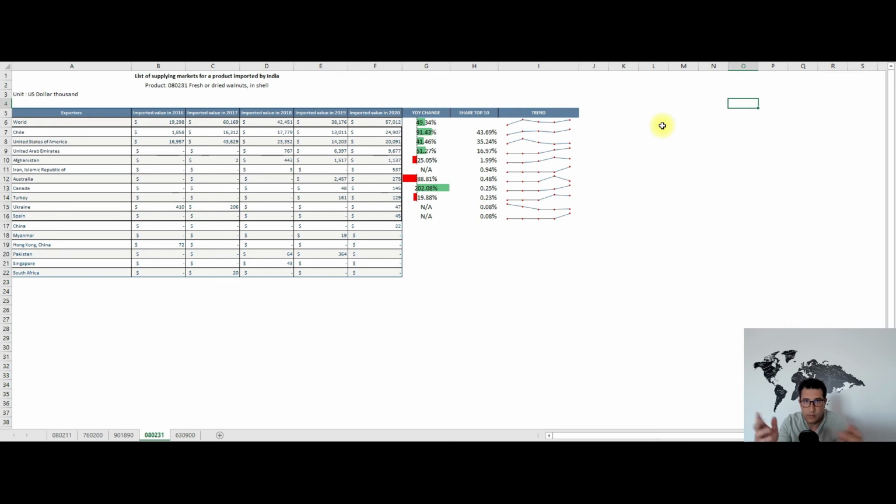And we have, of course, Chile in first place with a 91% relative value increase compared to 2019. In second place, we have the United States with a 41% relative value increase, and in third place we have the United Arab Emirates with a 51% relative increase, and I think that's about it.